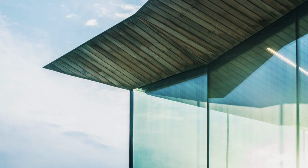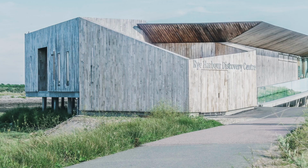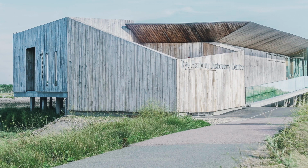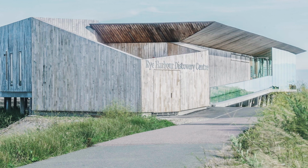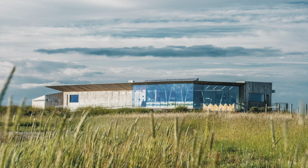Materials were carefully chosen for durability and appearance. The main material on the outside of the building is locally sourced sweet chestnut from a coppice woodland. This type of timber is ideal for use in coastal environments and is sustainable.